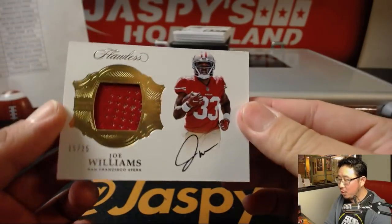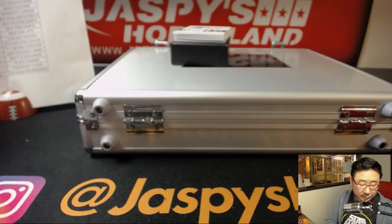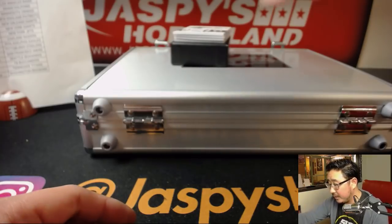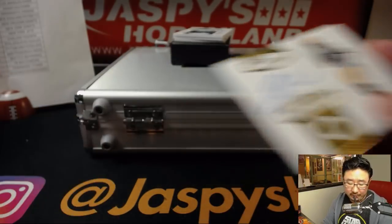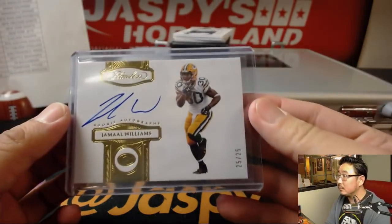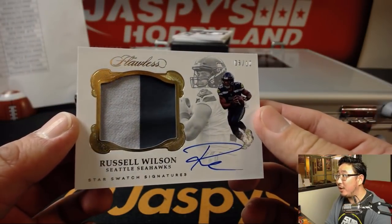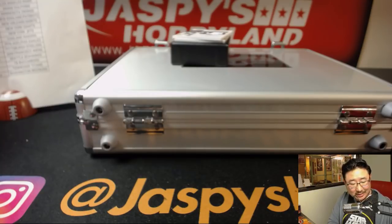5 out of 10. Patrick Mahomes. 2-color relic for the Chiefs. Mark Glassman. Boombox. 15 out of 25. Joe Williams. Jersey and autograph. Niners, Gary Gordon. Another one for John Okri and the pack. 25 out of 25, Jamal Williams. Eight out of 10, Russell Wilson. Two color jersey and on card autograph for Mark Glassman, Boombox, and the Seahawks.